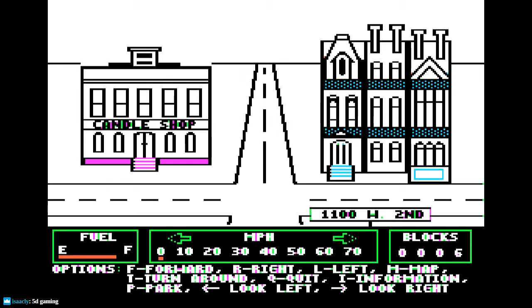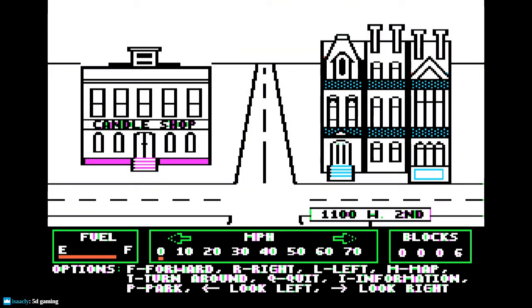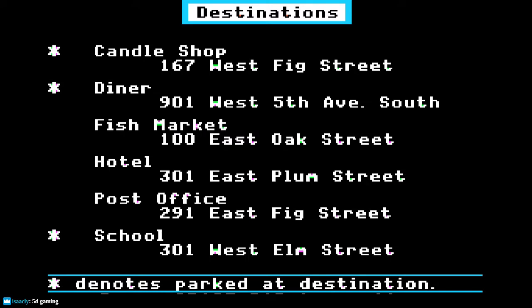All right, next destination. Oh, this is just a list of all the addresses. That's crazy. Or is it if you type I and then A? It'll give you the list of just the ones you care about. I guess I don't have to type A if I'm going here. I just have to hit spacebar and this comes up next. So we're on Elm Street. I thought there was another thing on Elm Street. My mistake. So now there's the post office. The hotel and the fish market. 100, 291, and 301, just to give you an idea of how far east of Central to go.